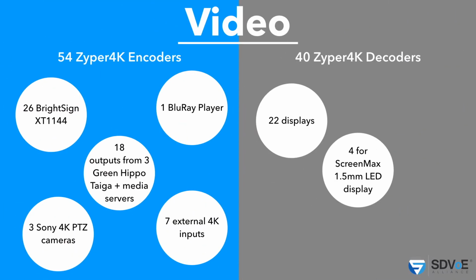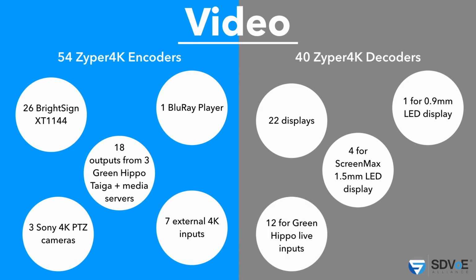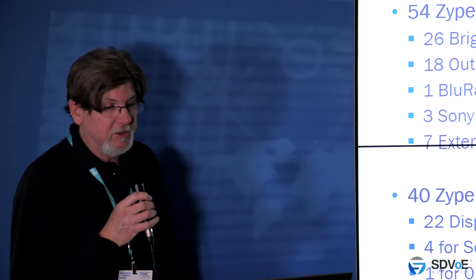There's also a 0.9 millimeter LED display, again 4K. We also had 12 Green Hippo inputs running 4K. These are the same Green Hippos as up here, so we could actually use video from other sources in the store and run them through the media servers. And there's also 1 engineering monitor, which allowed us to use the windowing functionality to monitor multiple sources.